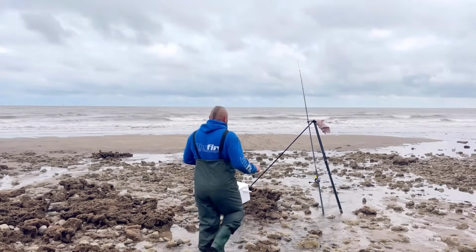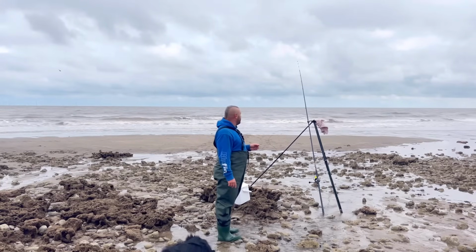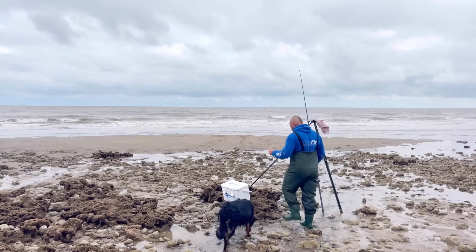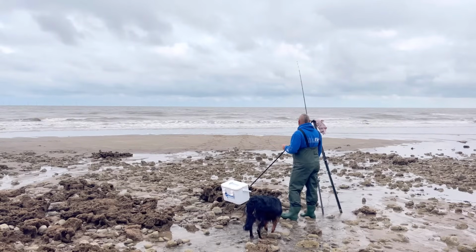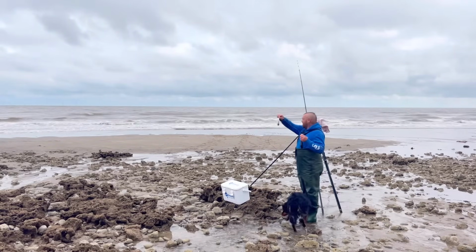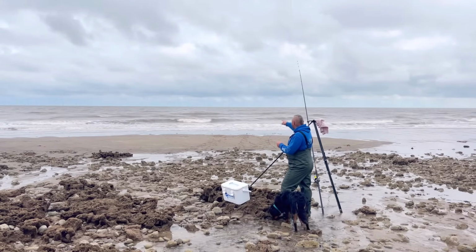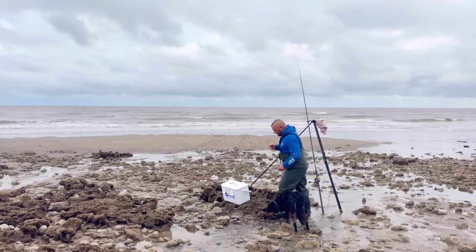Because the thing about these rocks, once they get a bit of water on, you try and wade over these and they're ankle breakers. It's all right now when you can see them, but you imagine trying to wade over this when you can't see where they are. One minute you're up here, then you're down there, and it's not ideal, but I think that is a beautiful bait. That is going to do the business. Just in the surf, rolling around, just before it reaches the rocks. Got a good feeling about that one.